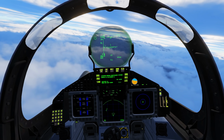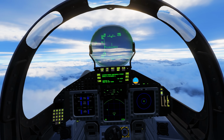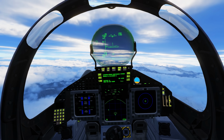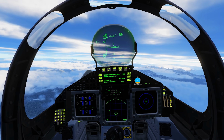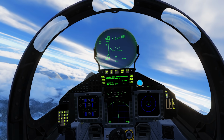Just continuing to hold that lock. Once again, a very little threat to me out here. This is the massive advantage of the meteors and the standoff capability that they provide. And also, for those who don't know, the meteor can actually modulate its own speed. So it can cruise, and then once it sees a target, it can accelerate. So quite a scary missile, actually, when you're on the wrong end of it. Anyway.